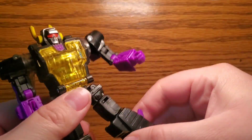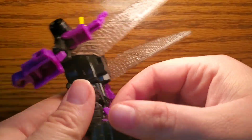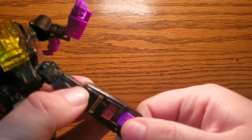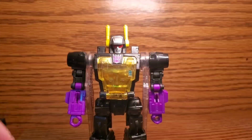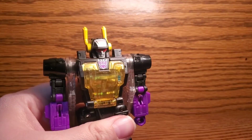He does, of course, also have an upper thigh swivel, as well as a pretty okay knee bend. He does also have an ankle pivot and a toe joint, if you can even call it a toe joint. This is mainly just for transformation, but it is there. But that's enough for Kickback. Let's bring in some other figures so you can see exactly how he stacks up against some others.